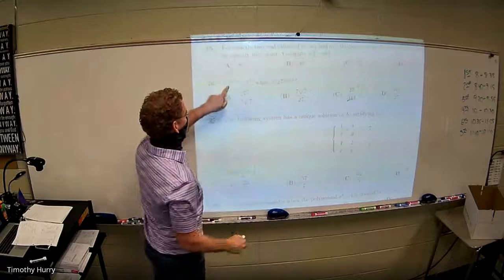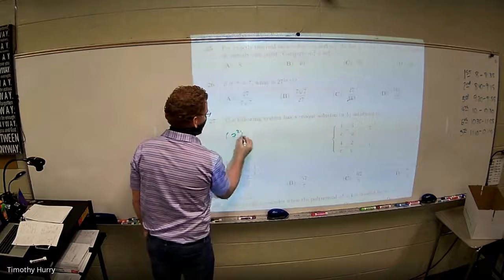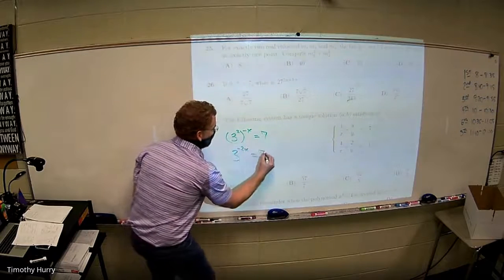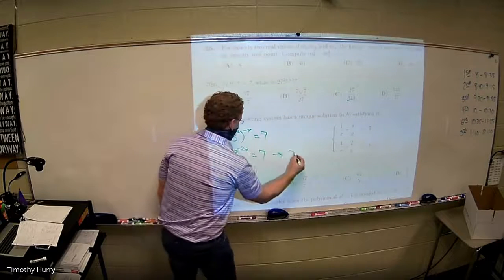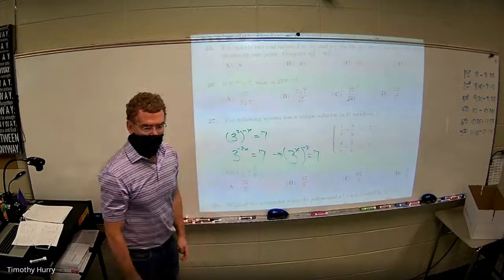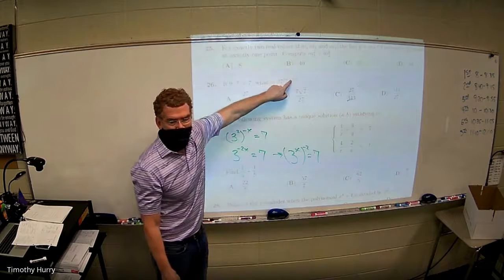I looked at this and said, you know what? This right here, this 9 to the negative x is 3 squared to the negative x, which is 3 to the negative 2x, right? Which is 3 to the x to the negative 2. So I'm solving for 3 to the x because I see a 3 to the x in here hidden.